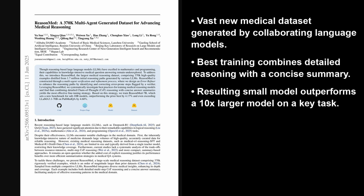Today we're looking at a paper from Hugging Face's trending list, published just a few days ago on June 11th, called ReasonMed, a 370K multi-agent generated dataset for advancing medical reasoning. This paper tackles a key challenge. While LLMs excel at math and code, their medical reasoning needs work.